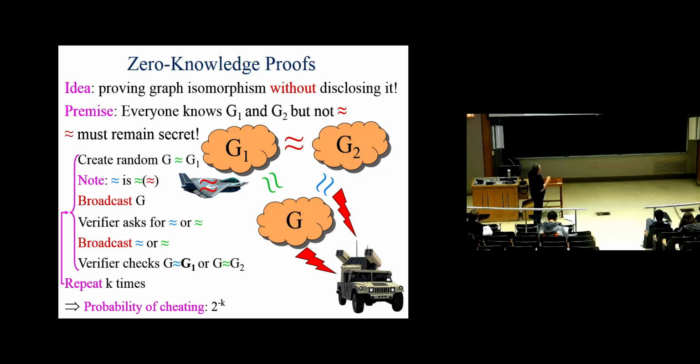And it's called zero knowledge because nothing is leaked about this isomorphism through this interaction. Because you can generate an isomorph, but you can say, well, doesn't this ground station or eavesdropper, if you're an enemy, don't they possibly gain some information by hearing the isomorph that you're transmitting in the clear over the air? Well, no, because they can generate as many isomorphs as they want.